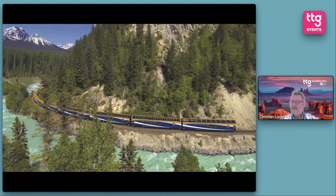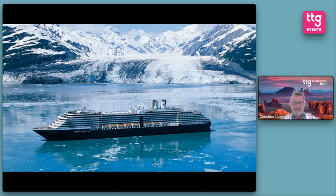But where is this Holland America ship? I'll take a US state as the answer. Doesn't need to be any more specific than that.